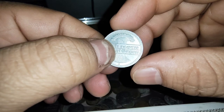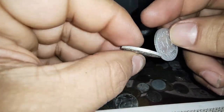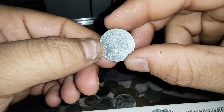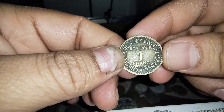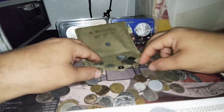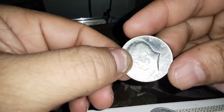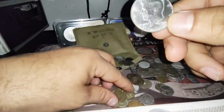This one right here feels like aluminum too. It's not silver or nothing. There you go. Yeah, this is an aluminum coin. I guess some people like foreign coins. Hey, that's fine with me. There's another one from France. Wow, it's nice. 1922. I mean, some of these coins, I'm not sure how much they're worth. Oh, look at what we have here. John F. Kennedy. Yeah.